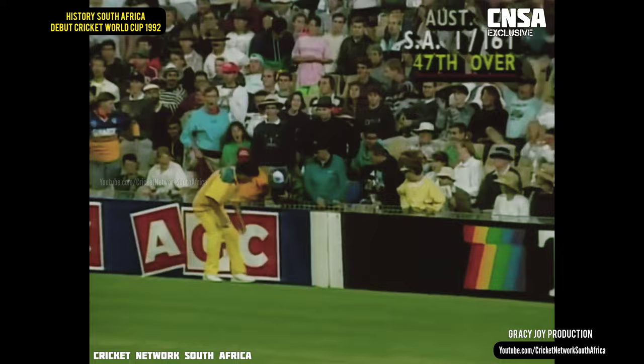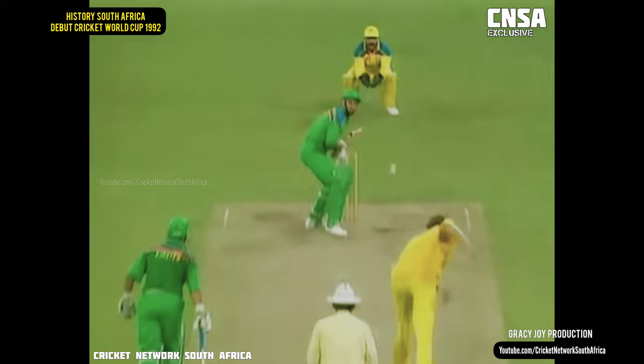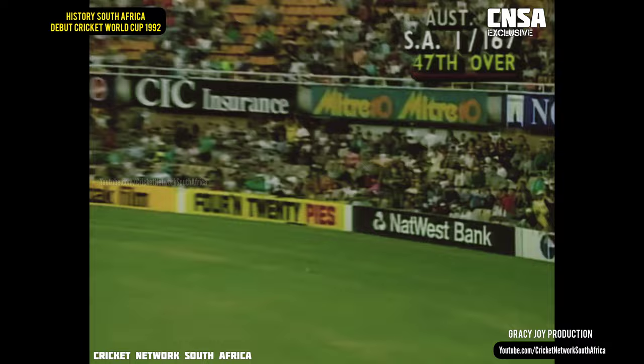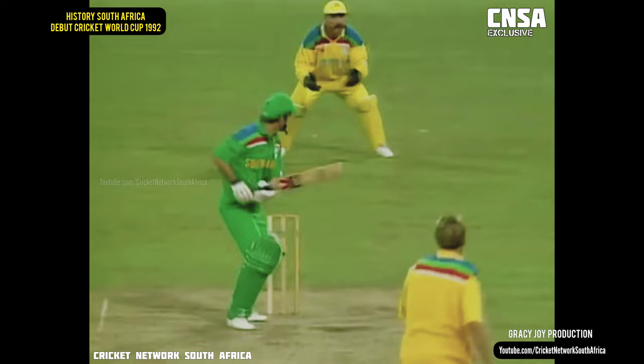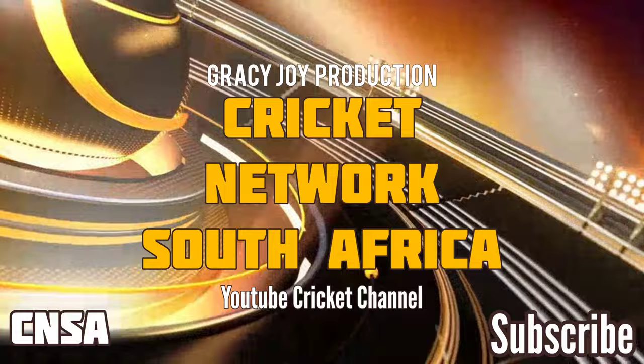Just a magnificent performance by South Africa. And it's this man, Kepler Wessels, the South African captain, who's held the innings together. And it'll be a tremendous moment for him to be there at the end when they win this game. And there's four more. So that'll take the score to 170 for one in the 47th over. And there it is. Victory by 9 wickets to South Africa in this World Cup match at the Sydney Cricket Ground. A magnificent performance by the South Africans.